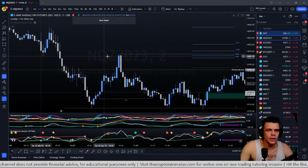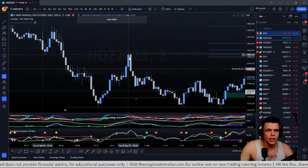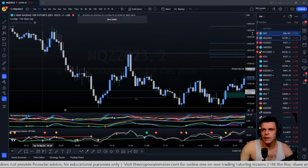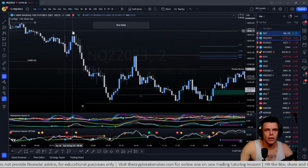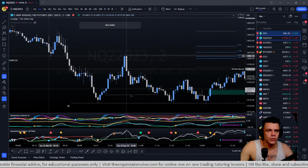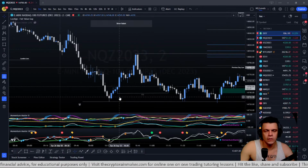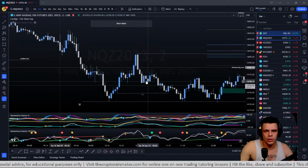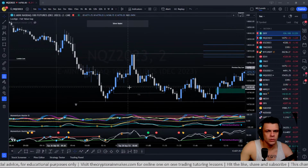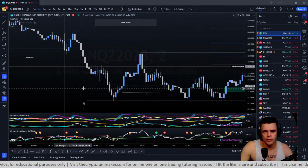So I had my first take profit right there, and then the second one was at the high. I wanted to see if we can gravitate towards that high. So when price action moved up into my first TP, I moved my stop loss to break even. So I made profit on that first contract, and the second one was just a break even. So with the 2 minis, I think I'm about up 400.